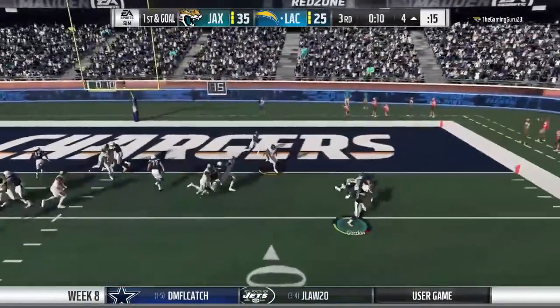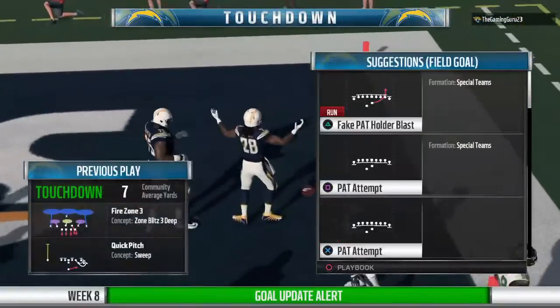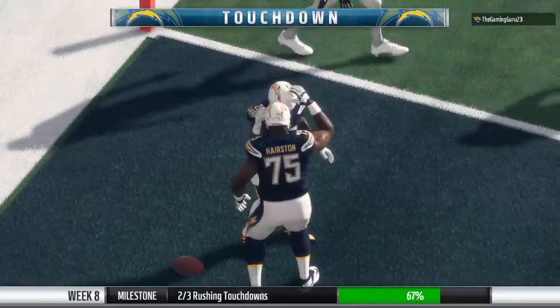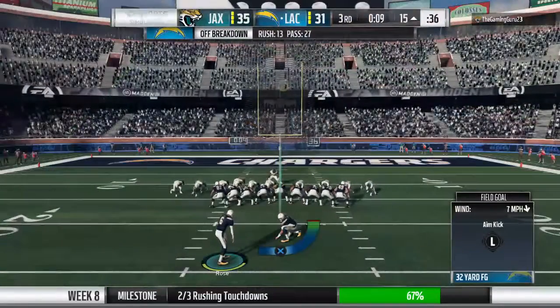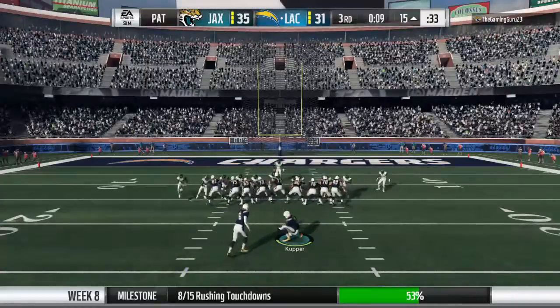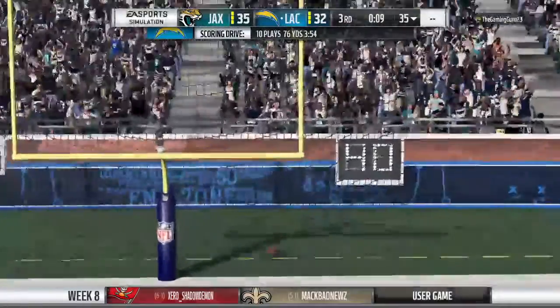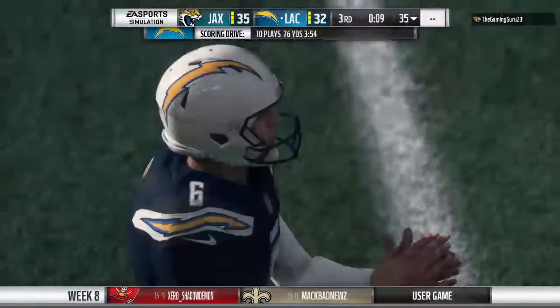First and goal, Melvin Gordon. And he is into the end zone. Touchdown, Los Angeles. Melvin Gordon with his second touchdown of the game, number 7 on the year. And the Chargers have made this a one-score game. And the lead is down to a field goal now.